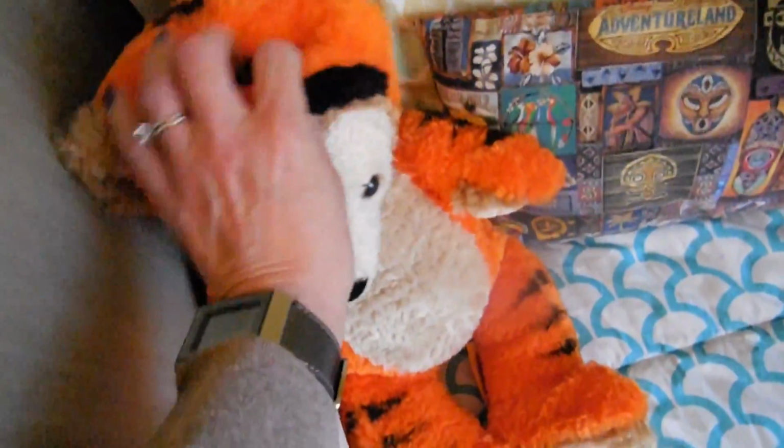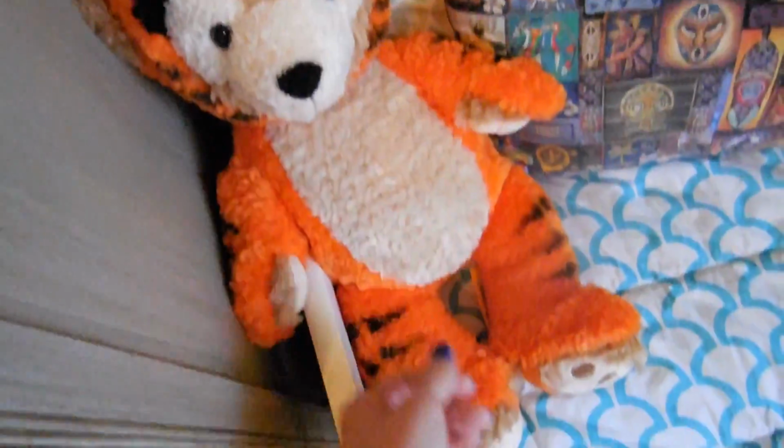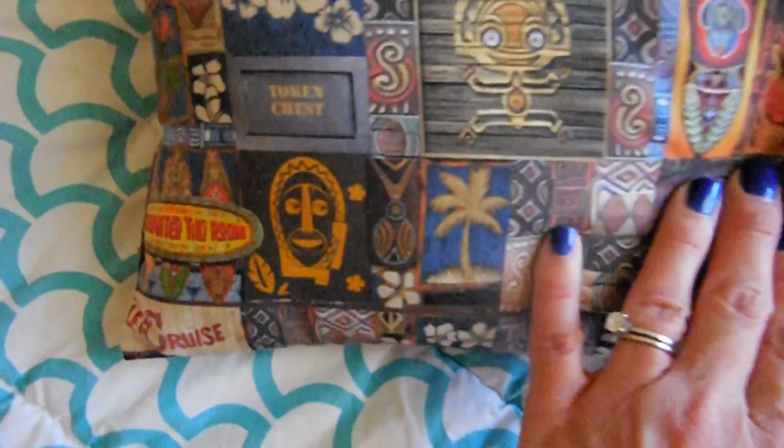This is her Duffy. We have several different costumes. They got a bunch of costumes for Christmas, but she has Tigger on hers right now. She's really into Winnie the Pooh. And then here is the lumbar pillow. Adventureland.